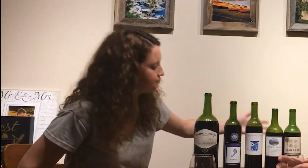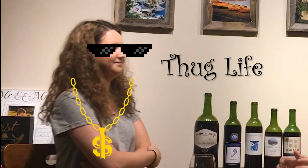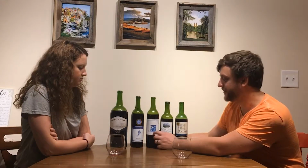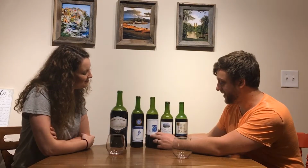I think, too, the Pacific Peak is less known. So if you're going to a party on a budget, take this one. People aren't going to know that you paid the same price that you would have for an Oak Leaf. The Winking Owl is like, hey, did you just brew that in your basement and slap this label on?